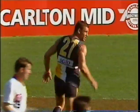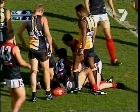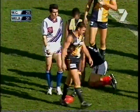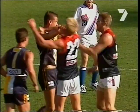There's a free kick paid in the middle of the ground, I think for some work off the ball back in the Melbourne attack. That's why it was in the centre rather than where the free kick actually happened. The emergency umpire was out in the Melbourne forward line working overtime. The crowd was certainly getting involved. It's a free kick against David Swartz for altercating with Glenn Jakovic. Let's have a look at it.